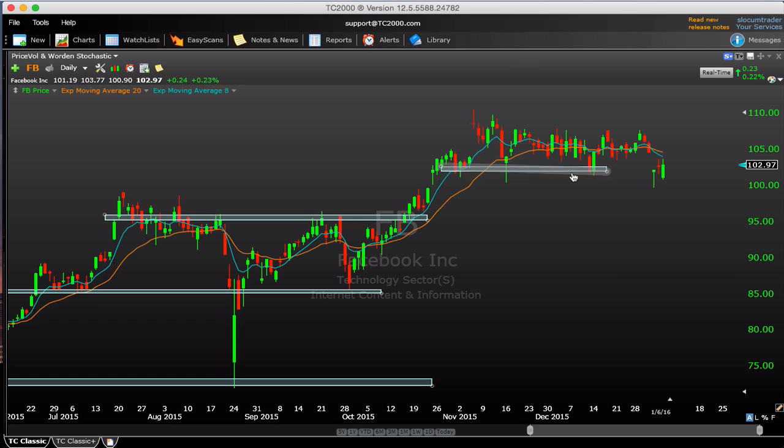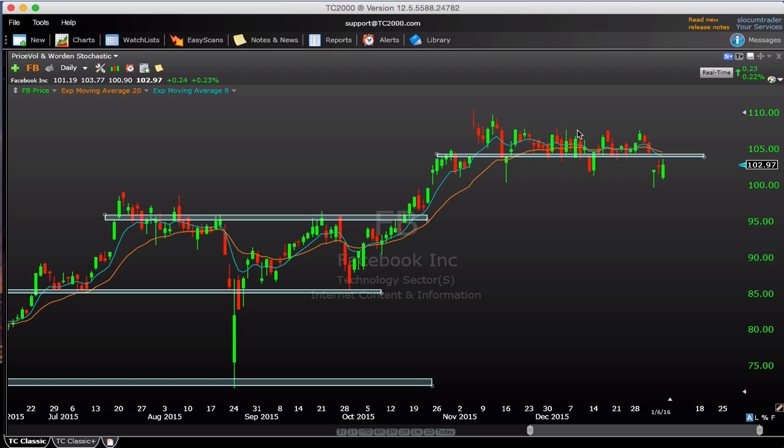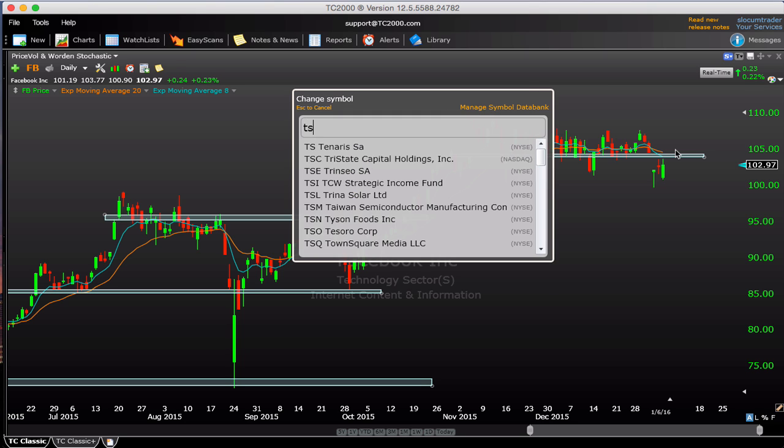Still at a pretty challenging level. It really needs to get back above, I'd say at least here back above 104 to get back into this range, and then ultimately back above 107 to start breaking out to new highs. So it's something that just needs some time right now. It is trying to stay resilient. Let's see if they can continue to keep it resilient going forward.